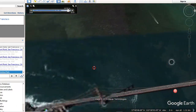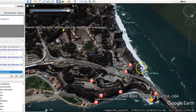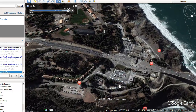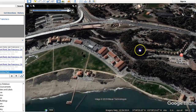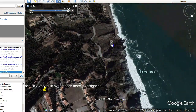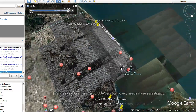Okay, now on the other side is the Presidio, which again is interesting. Now the fort's down here, so when you look at this, again, there's some interesting kind of angles and stuff. It's completely built over. It looks like it's a lot of government kind of stuff. I'm not really sure, but there is some interesting angles and things in there. But I decided I'd go down the coast a bit and have a look at what's down here.